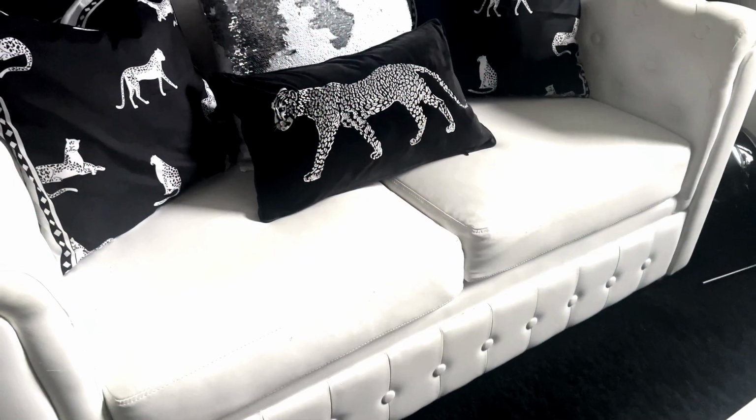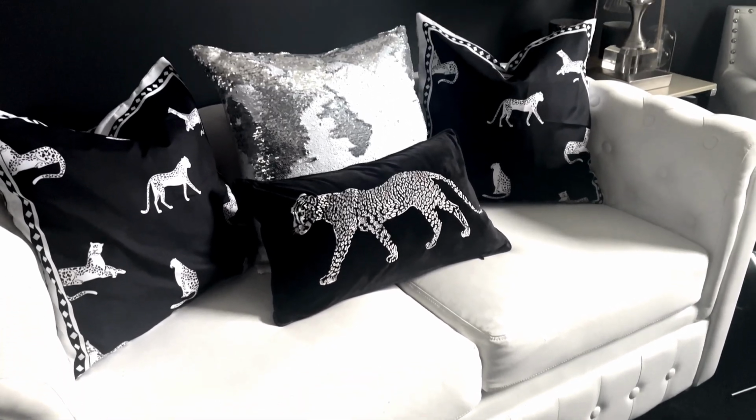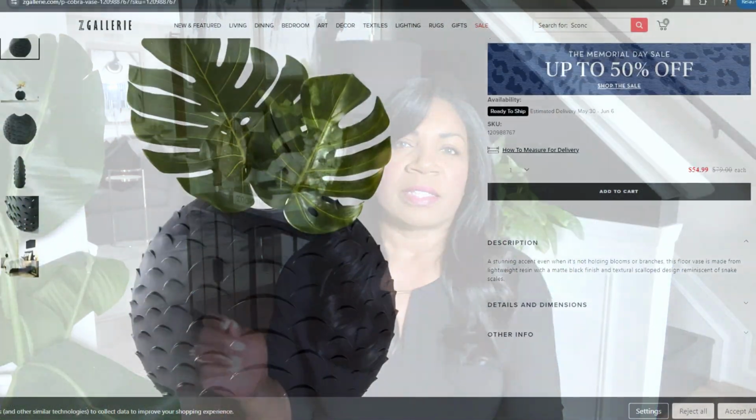So even though these are things that I like, this is my own personal style, it looks like those things are trending right now as well. So I'm on trend, yay, right? So anyway, I was scrolling through the site, and one of the things that I saw that I have been wanting for a very long time, and I didn't pull the trigger on it, was because it was so expensive, and it still is expensive, but it is on clearance, and I think it's in a price that I can afford. And it's this Cobra style vase.